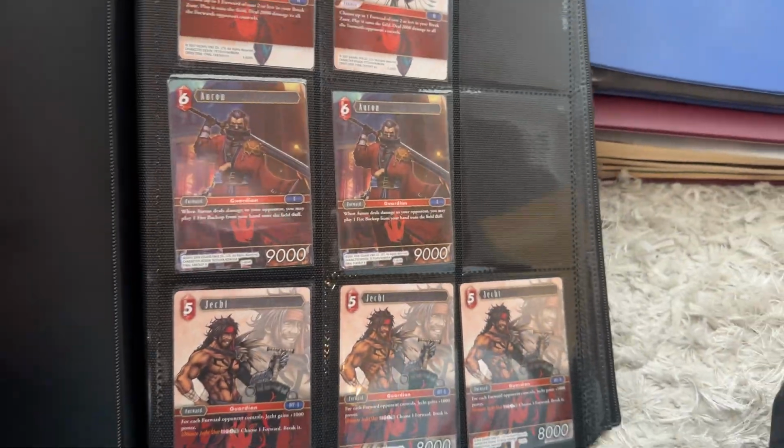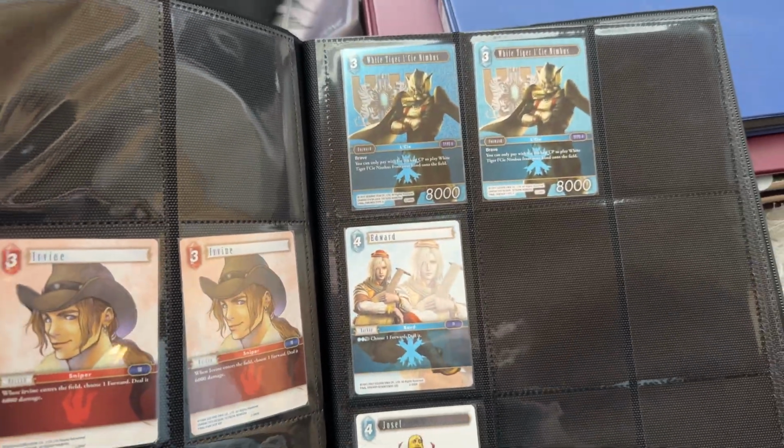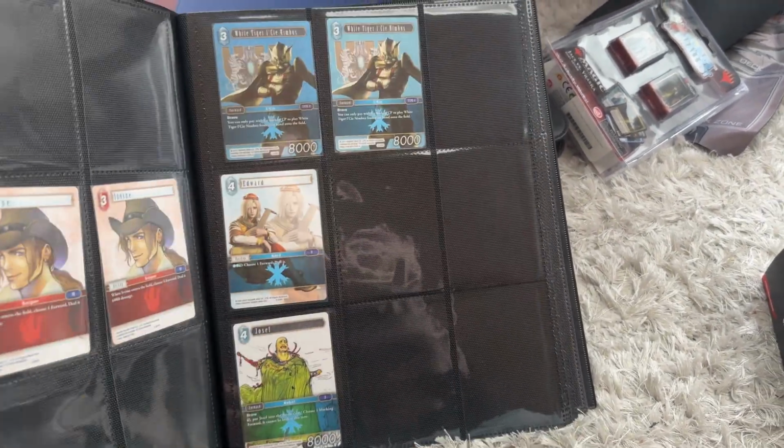Some Final Fantasy trading cards. I've never really talked about my trading card game collection. That is definitely something that I'm going to do a new video on because I've always been really passionate about trading cards. You guys probably know I always talk about trading card based video games and RPGs. I'm just a huge fan of that genre.